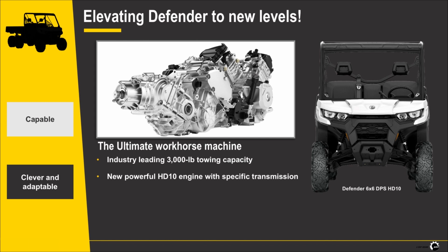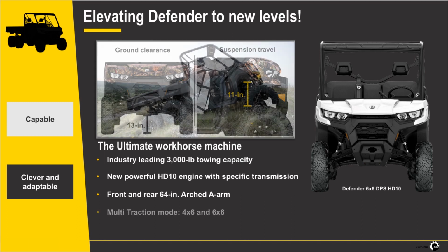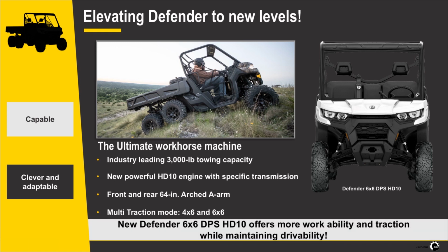To facilitate obstacle crossing, this capable package features front and rear 64-inch arched A-arm suspension, providing extra clearance near the wheel. This new model also includes a multi-traction mode that lets riders choose between the 4x6 or 6x6 modes to get the optimal traction and floatability depending on the situation. All in all, the new Defender 6x6 DPS HD10 offers more workability and more traction while maintaining drivability.